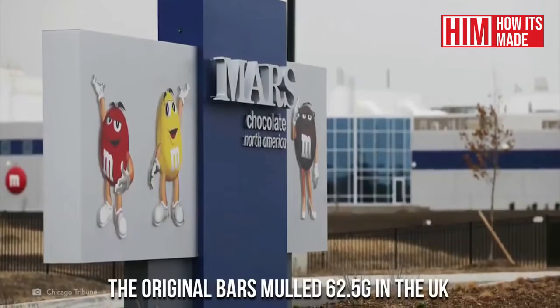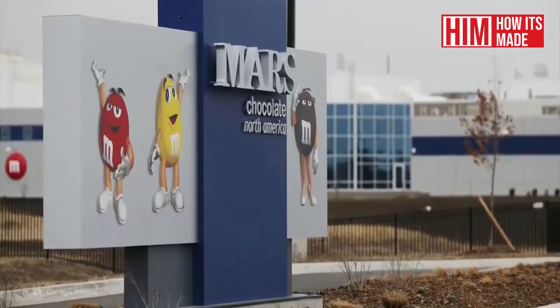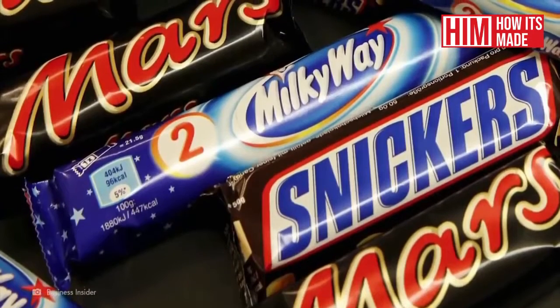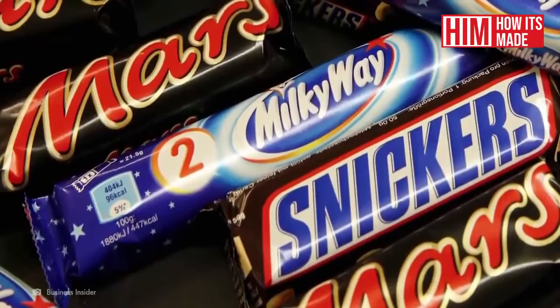The original bars weighed 62.5 grams in the UK. After this manifesto, the weight was reduced to 58 grams. By 2013, the bar weighed in at 48 grams in the UK. In the US, the weight was held steady at 52.7 grams for quite some time.